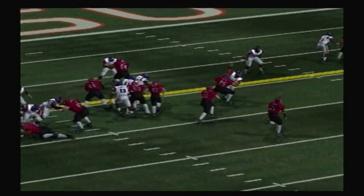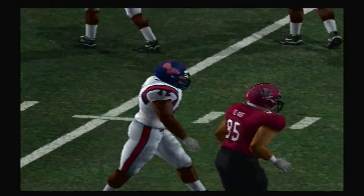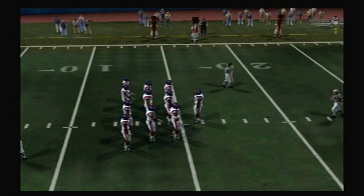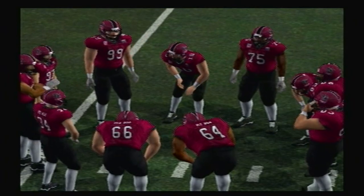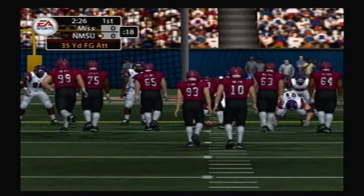They'll run the option. He laterals the ball. And he's going to lose yards on this one. Well, that play sure didn't work. Brad, this is a sensational play by the defense. They just charged in there, and they stuffed it. Fourth and 3. Ball on the 18-yard line.